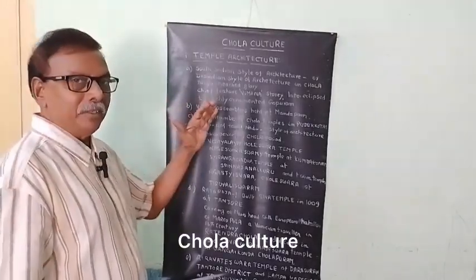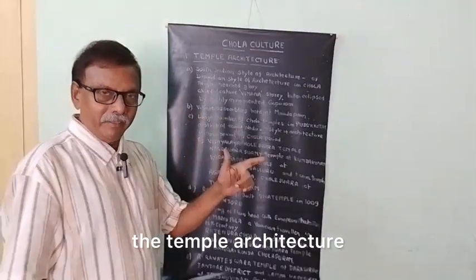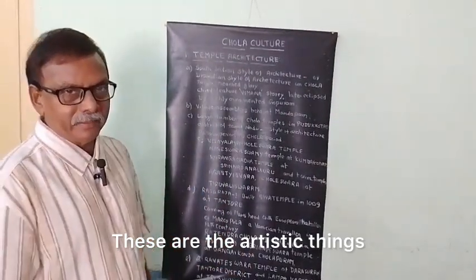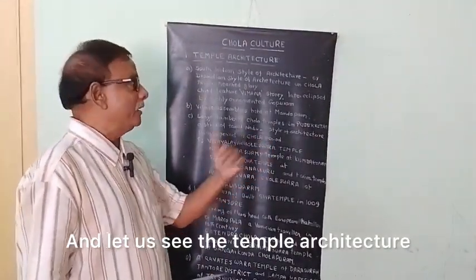The Chola culture is basically divided into three parts. One is the temple architecture, the second is the sculpture, and the third is paintings. These are the artistic things that the Chola kings have made. And let us see the temple architecture.